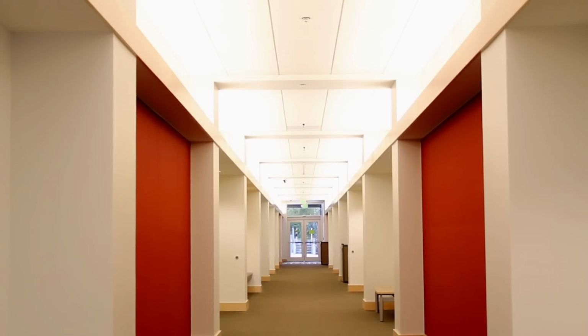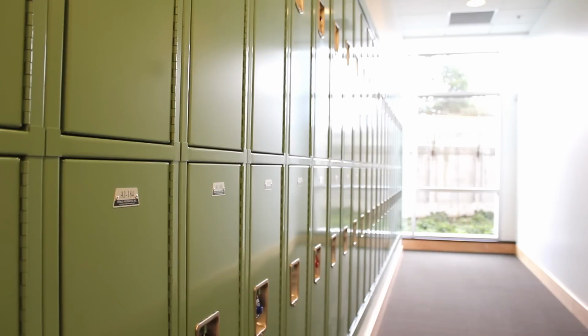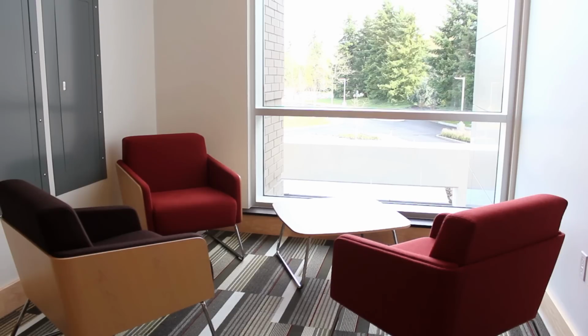Yeah, we gave a lot of thought to how we designed the outside, the classroom spaces, the hallways, the public spaces, the gathering spaces, places where we might have meetings or events. We needed additional spaces like that. I think more than the classroom is the outside of the classroom environment.